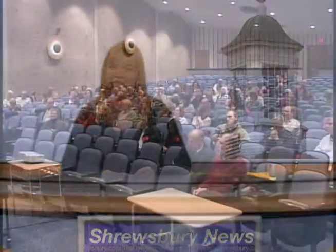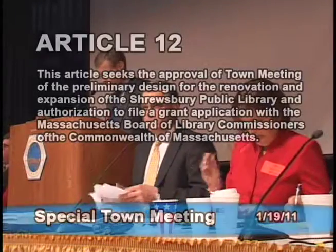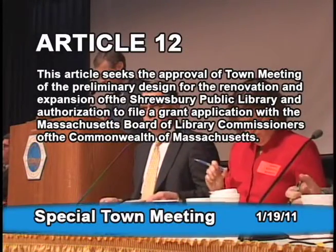The special town meeting, which convened on Wednesday night, approved the purchase of the Shrewsbury Federal Credit Union land on Main Street and approved the preliminary design for the Shrewsbury Public Library expansion project. Both articles, which were presented at the special town meeting along with 10 other articles, are key to the planned expansion of the library.